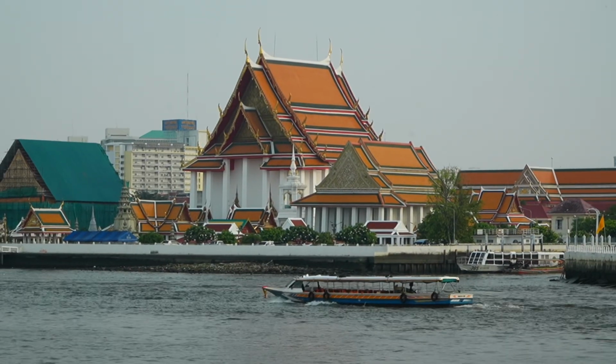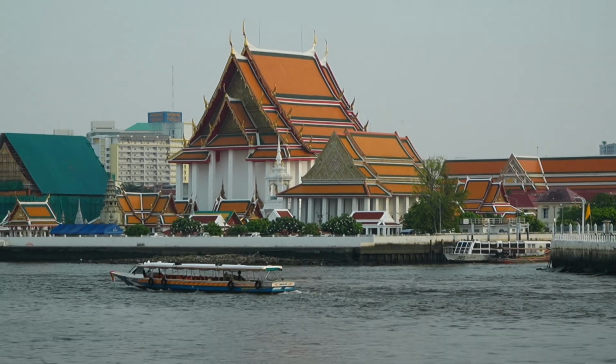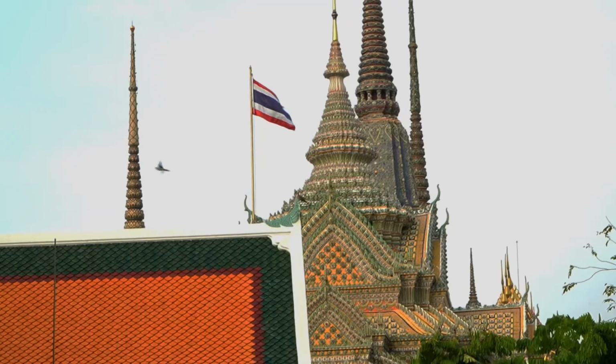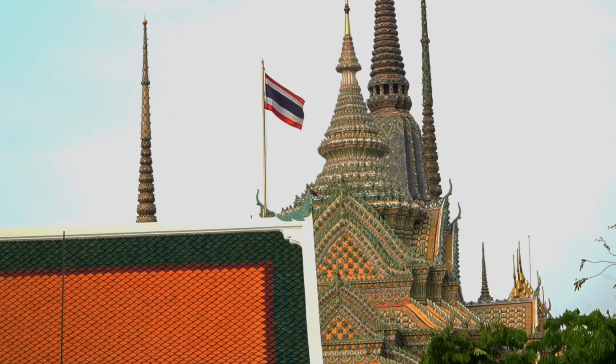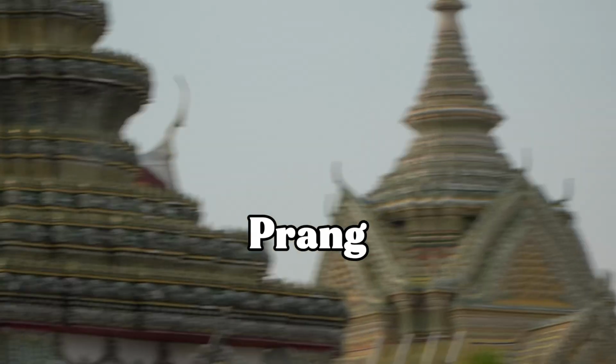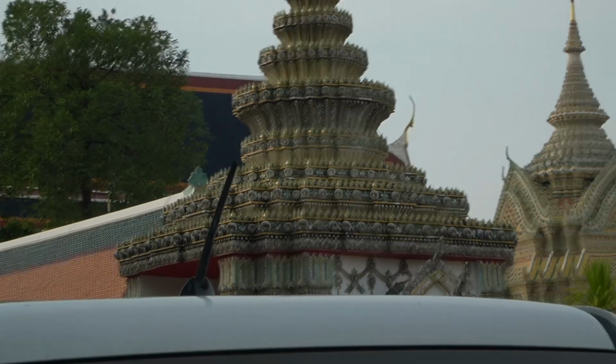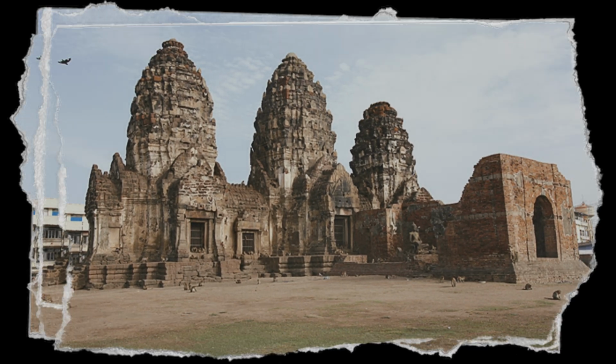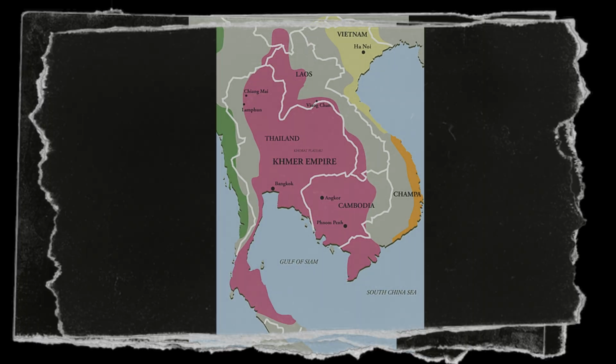A lot of tourist boats pass by this river every day. Fun fact, see these pointy thingies? They are called prang. They are described as a spiral tower with rich carving details that were commonly found on Hindu and Buddhist buildings in the Khmer Empire. Thai Buddhists adapted them to their temples and they are usually on important temples.